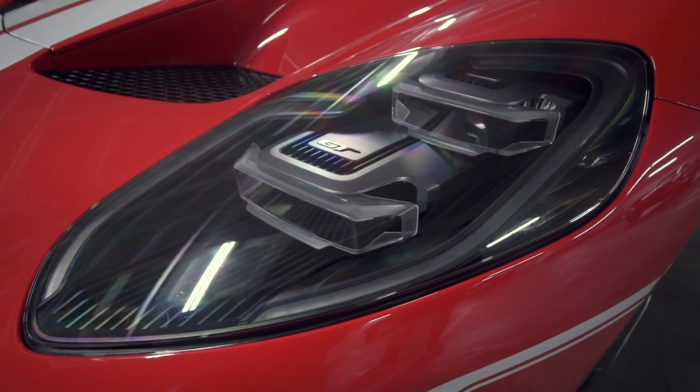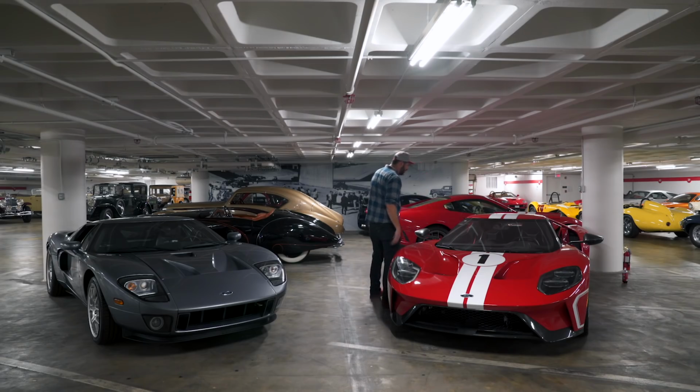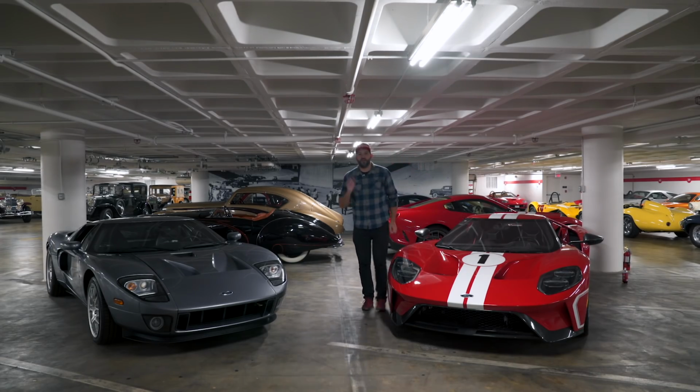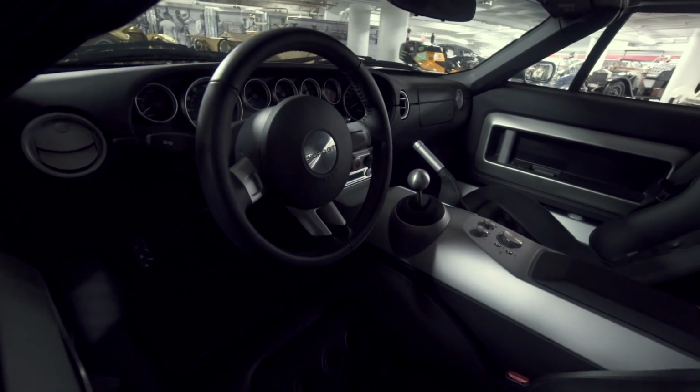The headlights look like they were printed in a 3D printer. They're just wild looking. The dash is carbon. The seats and all the instruments inside are crazy. But it's a paddle shifter. It doesn't have a manual box like this thing does, and the manual box in this thing felt so good.